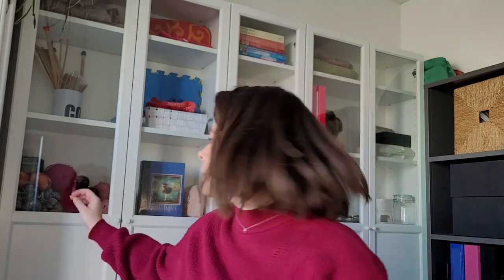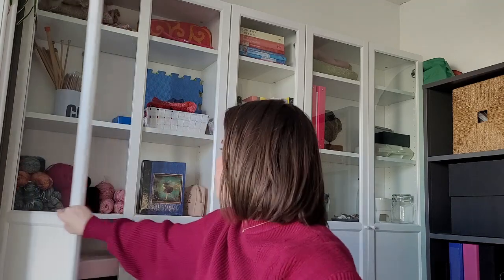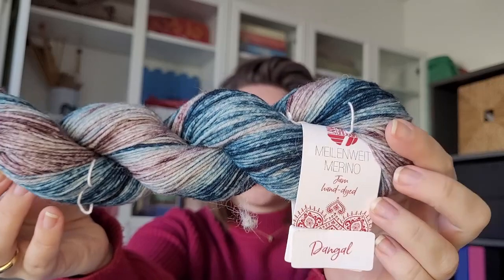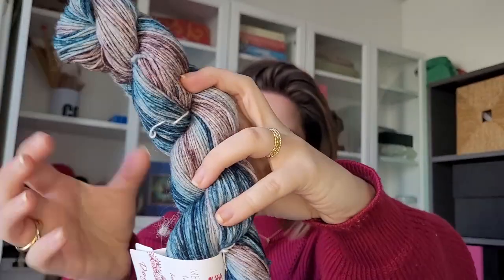And the yarn I used for this is by Lana Grossa, and I can show you. I have another skein left. It's Lana Grossa Meilenweit Merino Jam hand-dyed yarn in the color Dangle. So it's really beautiful.